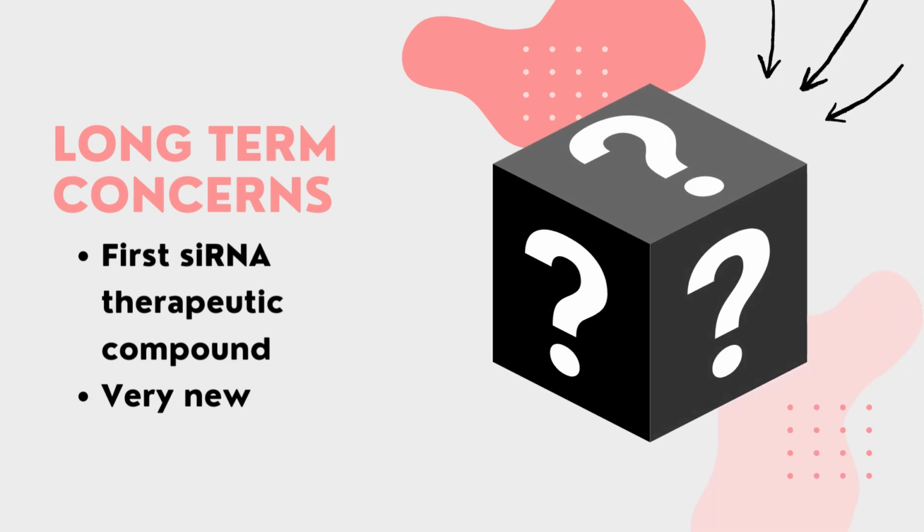Lastly, another concern some individuals have is due to this medication being the first siRNA therapeutic compound. Despite the various studies and trials that have been conducted, patients may still remain skeptical of the medication due to it being fairly new. This may cause some patients to be concerned with its long-term safety and effects, making them hesitant to begin taking it.